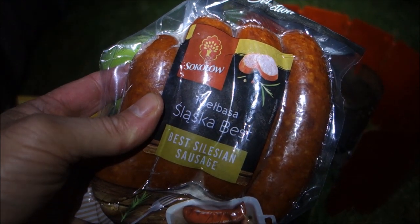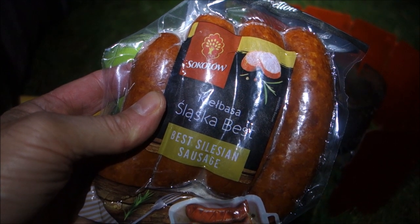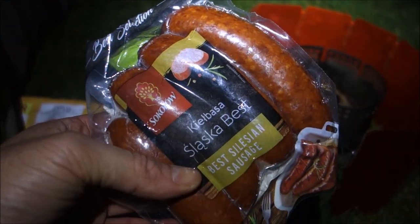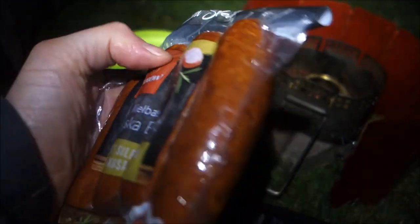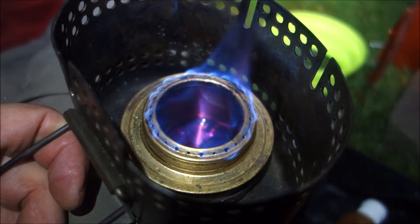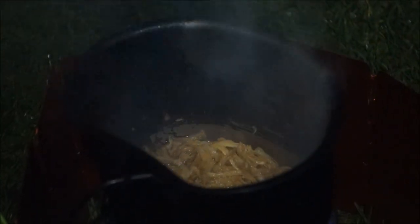What was it last time? I can't remember what it was last time. Anyhow, it's not chorizo. So there you go, sausage. And they look really good too. Quite thick, aren't they? Yeah, I like them. Yeah, brought the spirit burner tonight. Sizzling away.